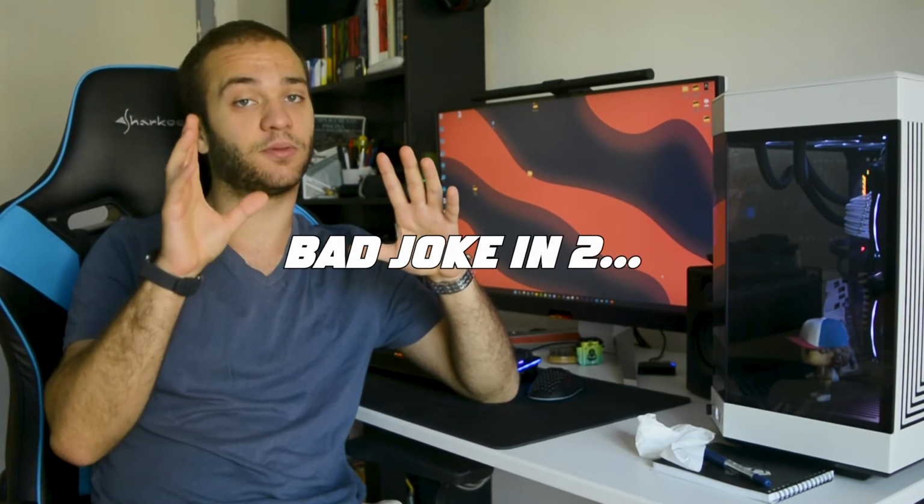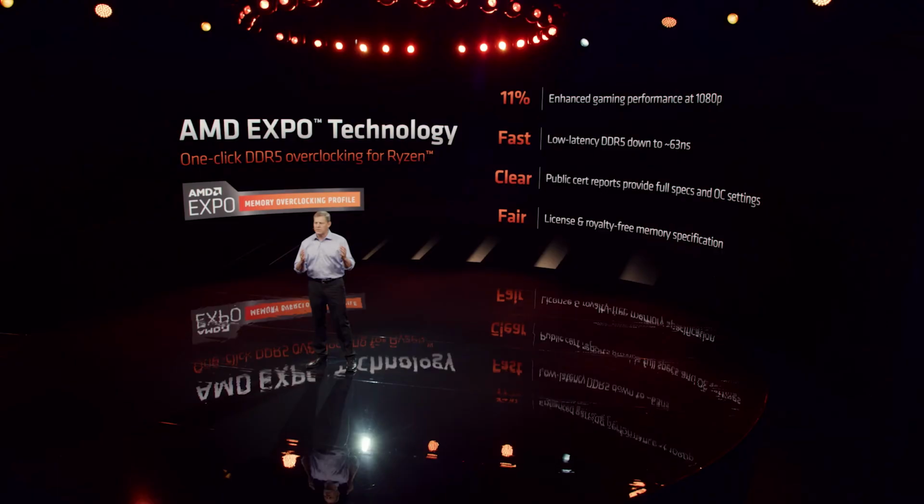With AM5 we also see the birth of AMD EXPO technology. It's not in Dubai. Sorry, bad joke, I know. It stands for Extended Profiles for Overclocking, which will enable a one-click OC for DRAM. It's basically the XMP of AMD.